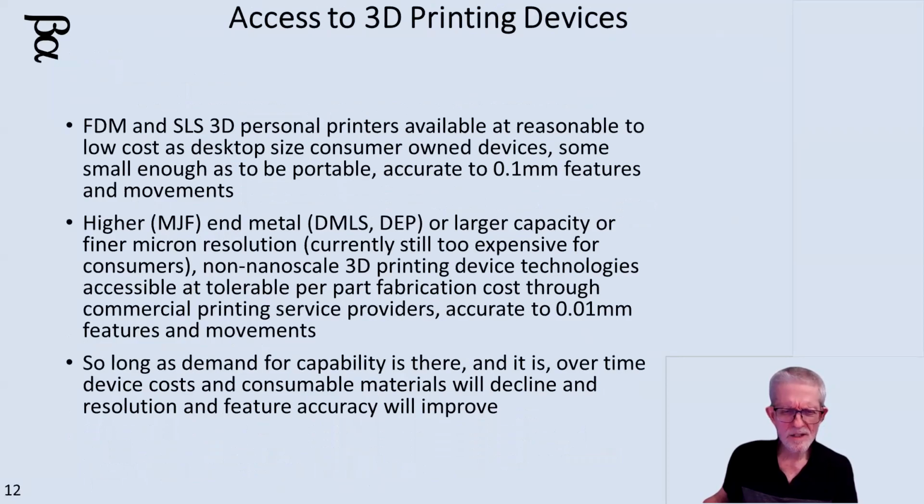So how do you get access to these fanciful 3D printing devices? Well, if you want to spend the money and you're really deep into it, you can actually buy an FDM 3D printer or an SLS. If you're going to get started, I'd say FDM. SLS, there's a lot of stinky, goopy things that you have to wear a mask for and wear gloves, and it's a lot more difficult. FDM's a lot easier. But for the more expensive ones, I'll create the model, then pay some service provider to print it out for me, and then they'll mail it back to me. The MJF or the metal ones, you probably want to do it that way.